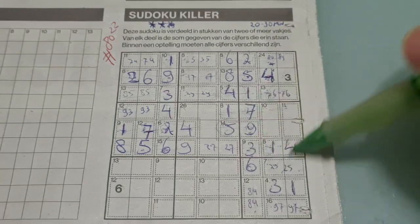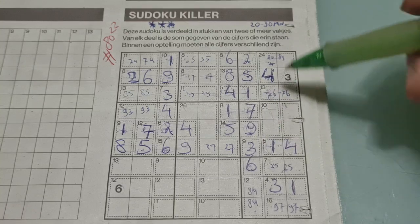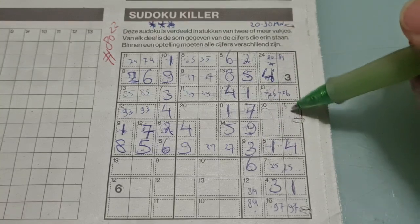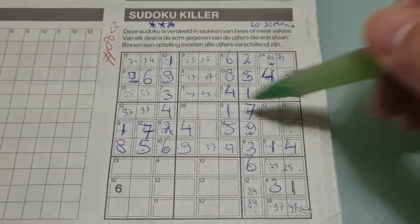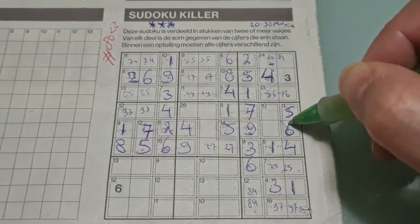One of the missing numbers in this big square is number 5. Well, I cannot place the 5 in the box of 10. Should be in a box of 11. Combination 5 and a 6. We have a 5 in this row, so no 5 there. 5 should be here, and a 6 goes there.